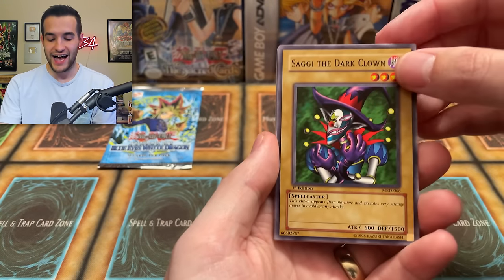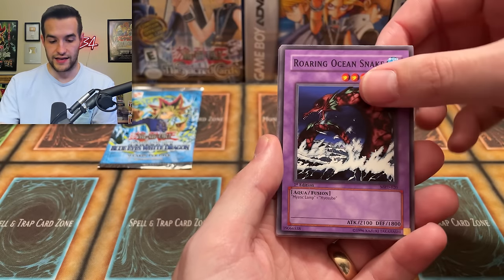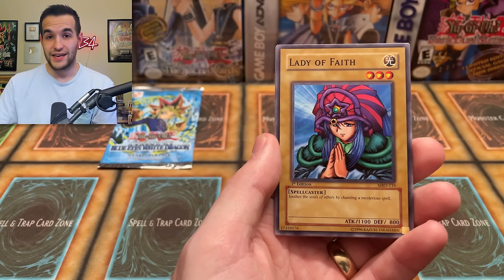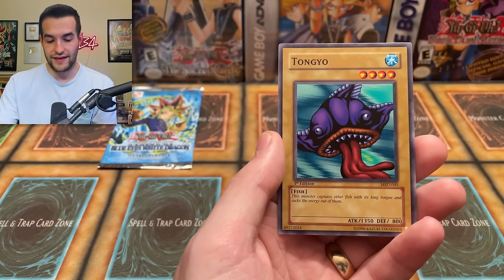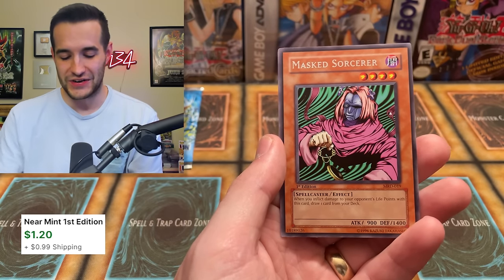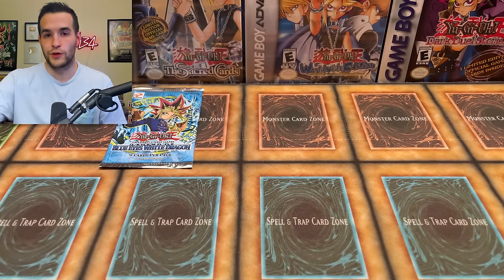Let's go. Sagi, the Dark Clown. Dome of the Angel of Silence. We got the Roaring Ocean Snake. Hibikime. Cheerful Coffin. Lady Defe. Very nice. Blue Winged Crown. The Tongyo, and I think this might be it. Is this the card? Masked Sorcerer. All right, just a rare on the Masked Sorcerer. That's okay, though. That's a really cool pack.